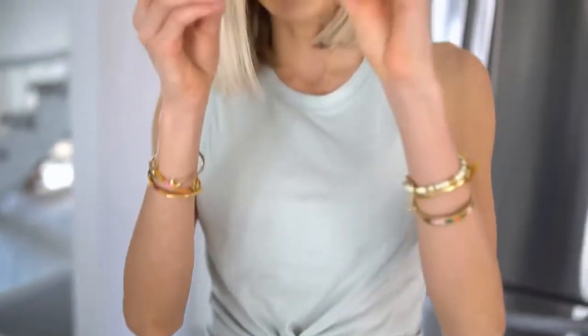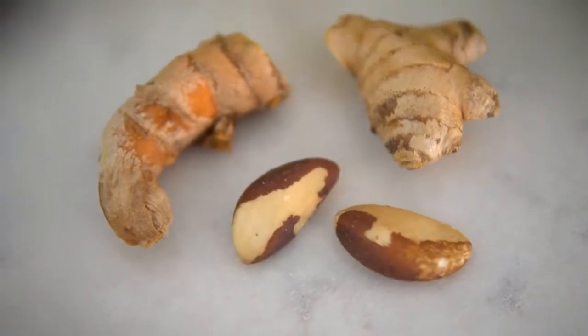So you might be wondering what these little guys are. These are Brazil nuts. One nut a day will give you all of your daily requirement of selenium. This is a mineral that can be hard to come by, especially on a plant-powered diet. So eat your Brazil nut or throw it into your smoothie every day.